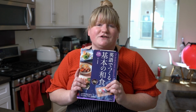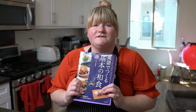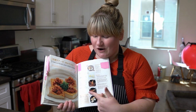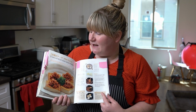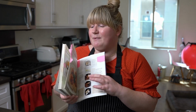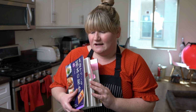Two of the recipes that I want to show you today actually come from this cookbook. It's a basic Japanese cookbook that I was gifted when I lived in Japan. The great thing about this book is that it comes in dual language, so on the one side you've got Japanese and on the other you've got English. Today we're actually going to be making this tofu steak and miso pork dish, but as you can see I've got so many of these recipes highlighted that I've made and loved.